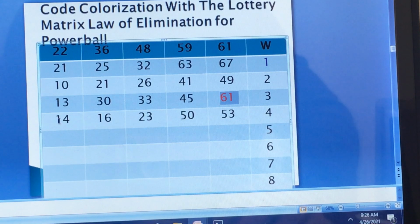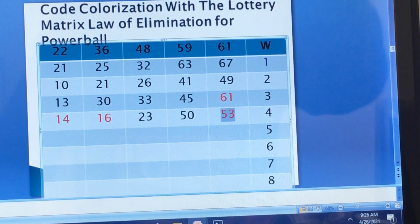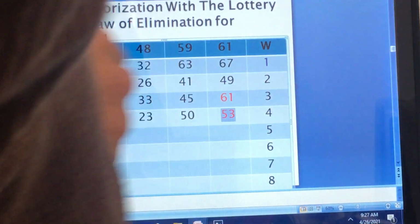Now, if you use the law of elimination, for draw number 4, we have 14, which is also red. We have 16, also red. Chance of red number getting drawn are low percentage. And 53. So the chance of red getting drawn is low percentage. So even though that one red number got drawn, not supposed to get drawn, the second draw has 3 red. We're back to the game, and you can see that the other 3 red did not get drawn.